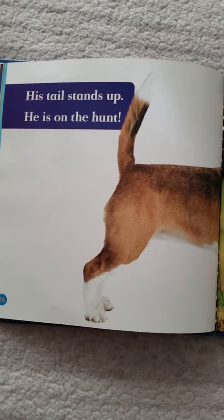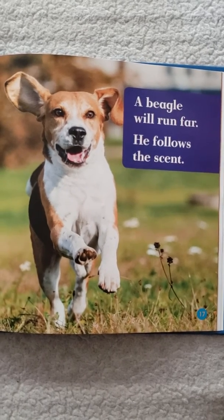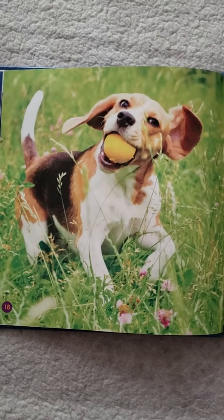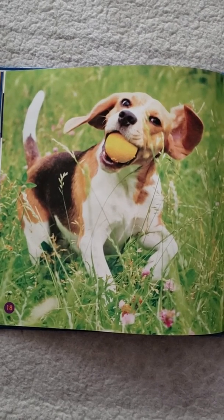His tail stands up. He's on the hunt. A beagle will run far. He follows the scent. Beagles love to run. They love to play too.